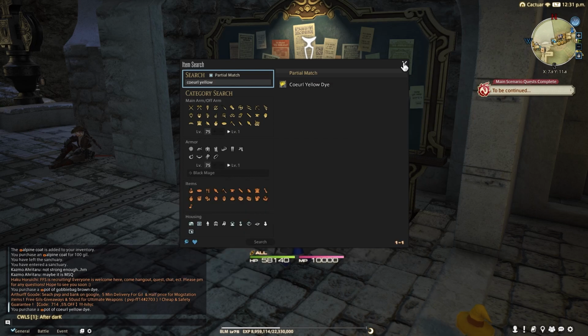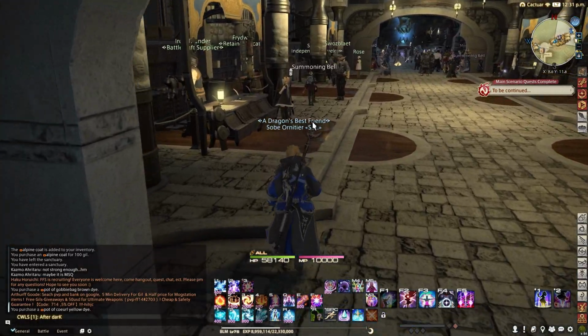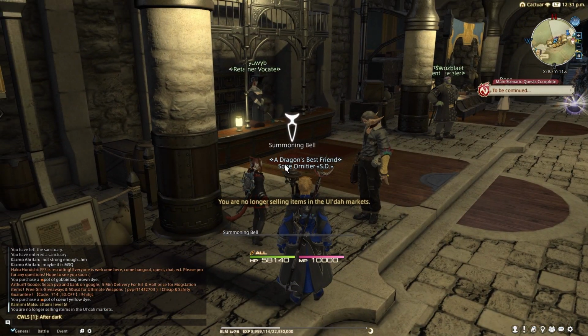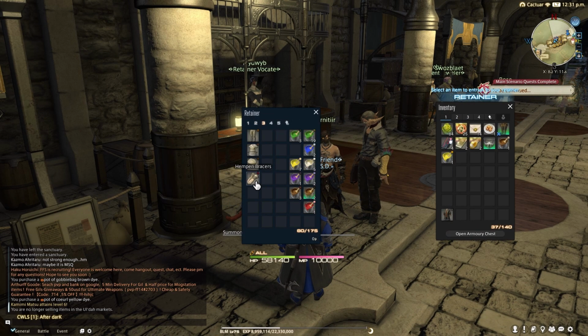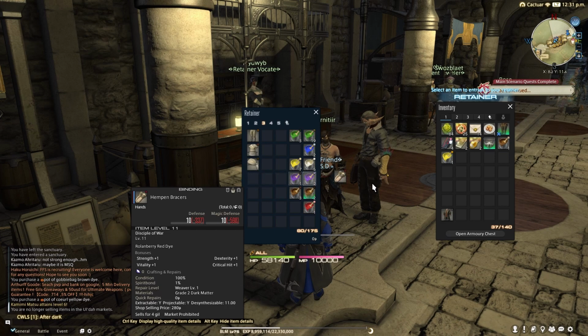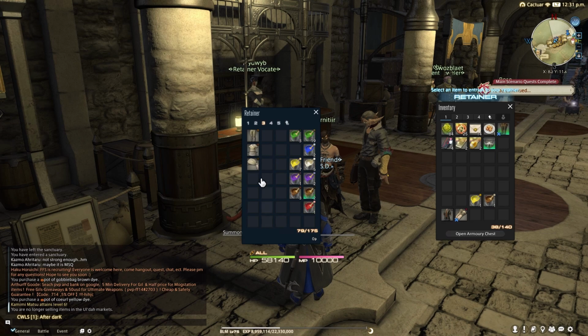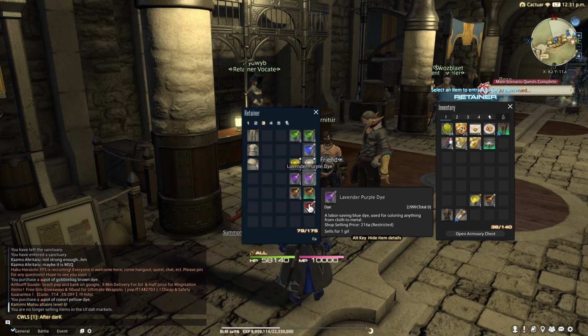Okay, we have our dyes. The next thing that we need is a dyeable hand piece and a dyeable foot piece. I think I may have some here with my retainer, so I'm going to take a look through my retainer and see. So I have a dyeable hand piece right here, which I will put over there. I do not have a dyeable foot piece, so I'm going to go get one.